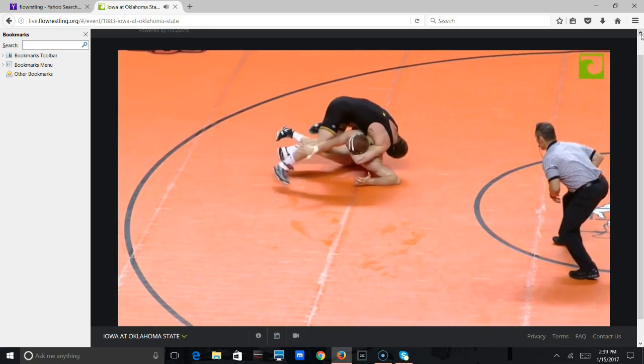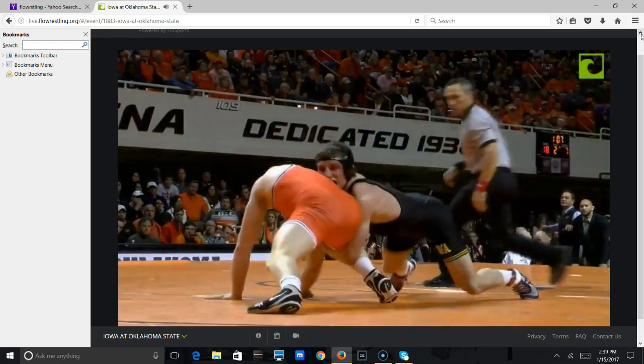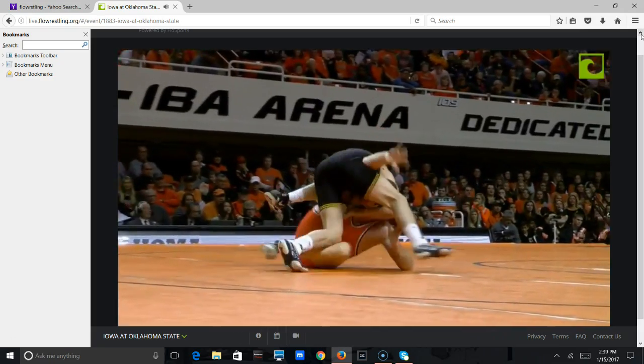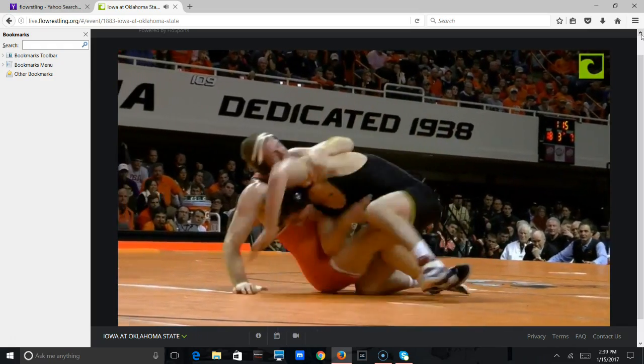Here's that cradle. Oh, I tell you, that was close to a fall. It really was. I think he was closer with the tilt even. Yeah, I do too. And honestly, I think he called the fall pretty fast at 65. That was almost just as close.